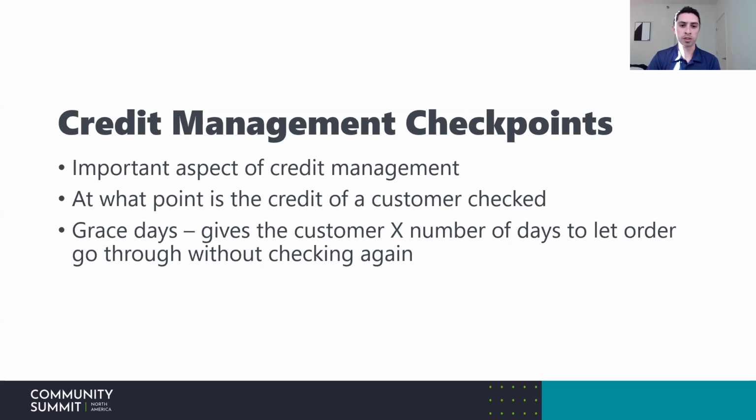And essentially what this checkpoint means is, at what point is the credit of a customer checked? So at what point is the system going to say, I need to look at this customer's credit and evaluate if this sales order can be processed through, or does it need to be blocked?